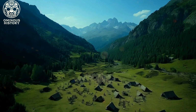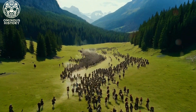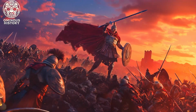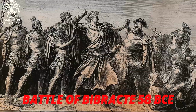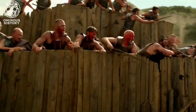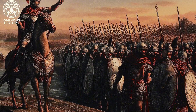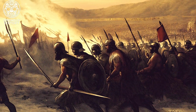In 58 BCE, the Helvetii tribe from modern Switzerland began migrating westward, threatening Roman allies in southern Gaul. Caesar intercepted them, with Legio X leading the charge. At the Battle of Bibracte, the legion smashed through the Helvetii's defensive wagon circle, cutting them down in droves. This victory set the tone for the Gallic campaign. Legio X became Caesar's hammer, crushing one tribe after another with ruthless efficiency.